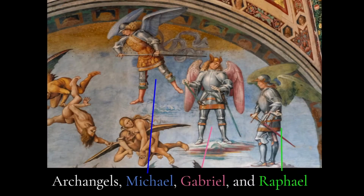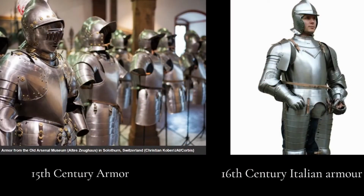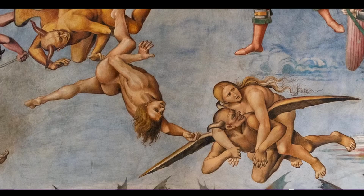Above the crowd of the damned, the archangels Michael, Gabriel, and Raphael are standing on clouds and are dressed in armor with their swords at their side, while naked humans and demons are tumbling through the sky. It appears that they are wearing an Italian contemporary armor, perhaps trying to showcase the soon-to-arrive end of times. The archangels are menacing the damned who try to fly upward instead of downwards towards the flames of hell.